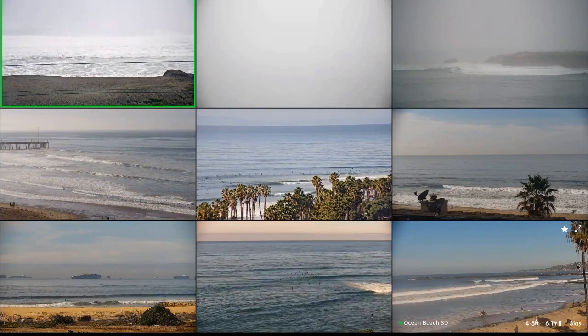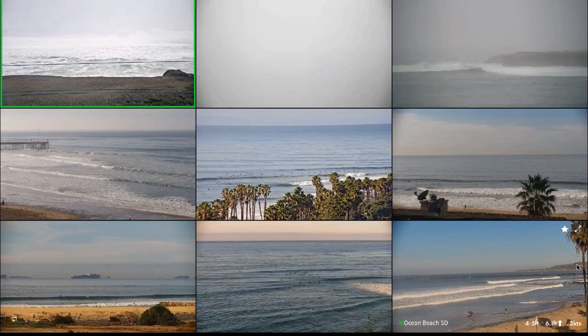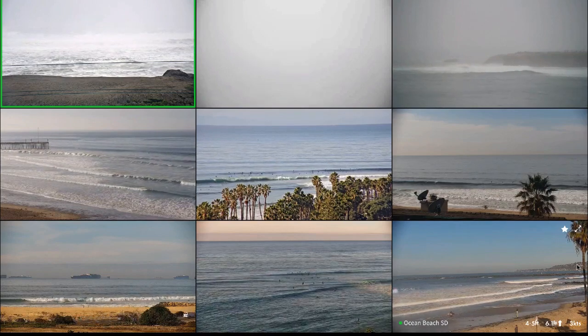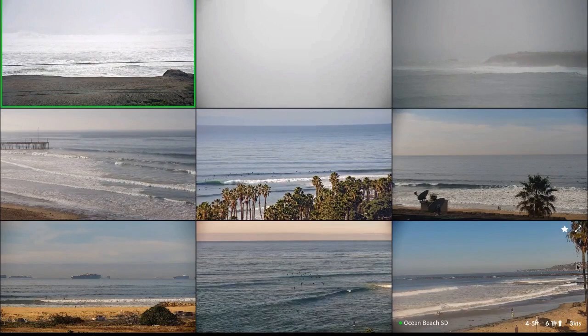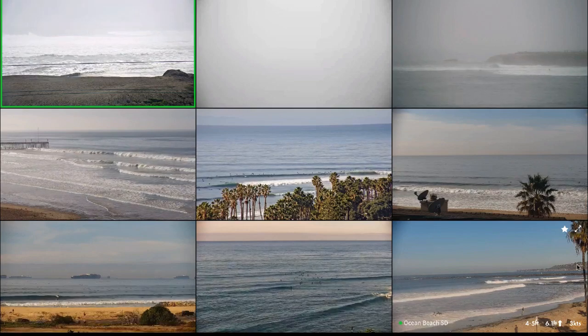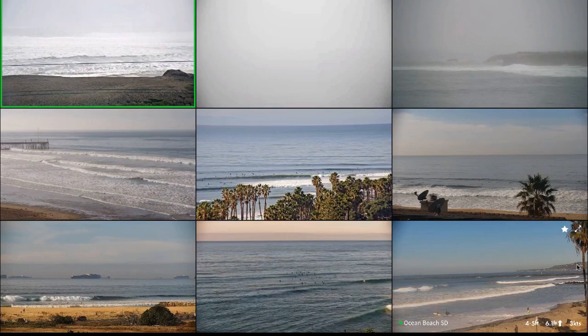Heading further down the central coast, spots through San Luis Obispo, like Pismo there in the middle left frame, are also pumping, though many of the beach breaks are pretty overloaded with overhead to well overhead surf, so you probably want to target a spot with some structure or that is out of the way of the swell's direct path for your best shot at getting some better shape. Wind is still very light through that area and is expected to stay pretty light for the afternoon as a light onshore sea breeze picks up and the tide drops back down.